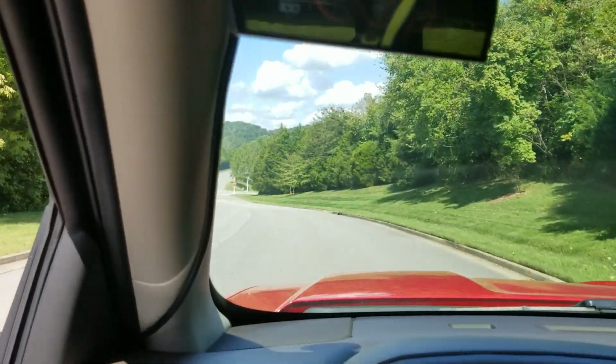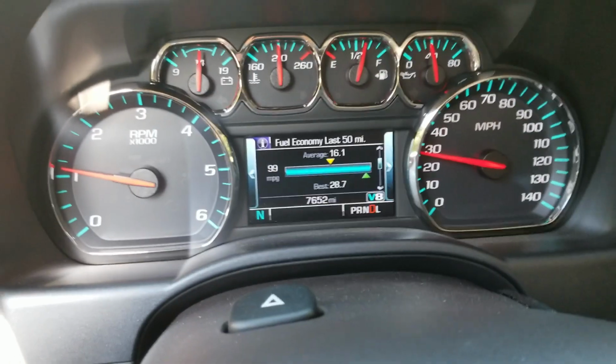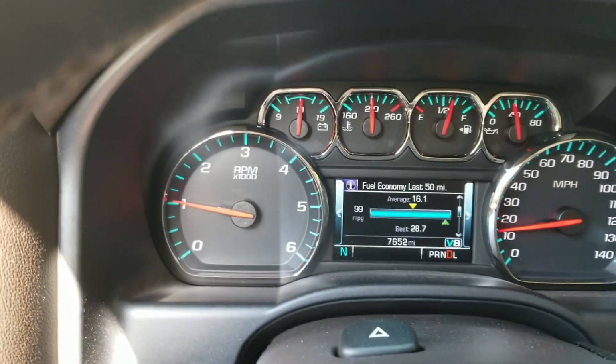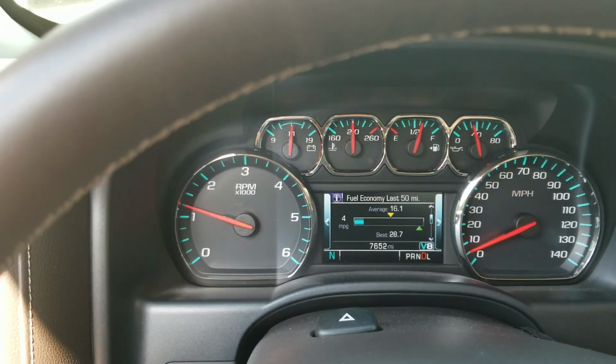I picked up a little bit of miles per gallon, and you can see right here, I've been playing in the throttle, so I'm only at 16.1 average, but usually I'm a little bit higher than that, and 28's my best.